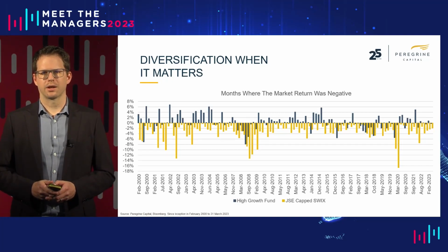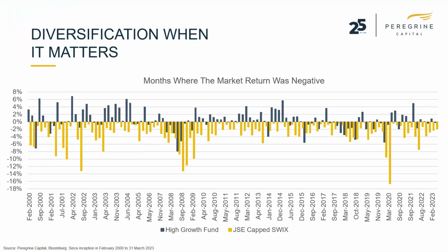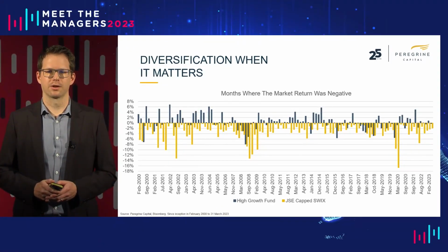If we look at diversification, we really think about being diversified, not for the sake of being diversified, but for when it matters. So this chart shows every month where the market return was negative, being the JSE All Share Capped SWIX, and that's shown in yellow. And the blue bars are the Peregrine Capital High Growth Fund.